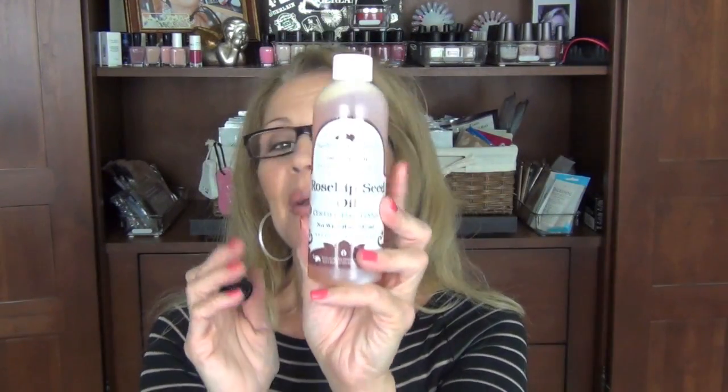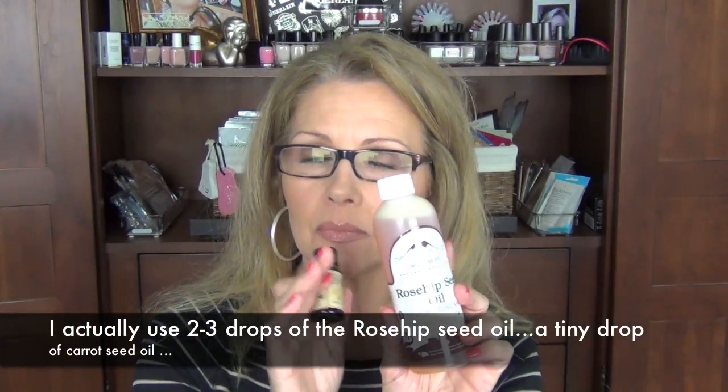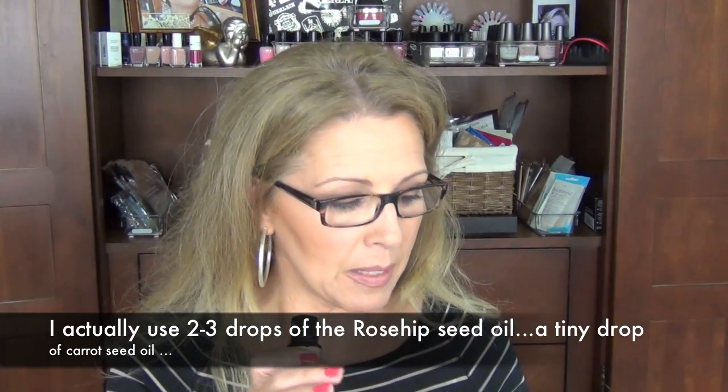It's from the wild rose bush, and usually it's sourced out of Chile, however you want to say it. My Chilean friends, please tell me, is it Chile or Chile? Because you hear it said all kinds of ways. Anyway, it's a non-greasy oil and it absorbs easily into the skin. Look for cold pressed.